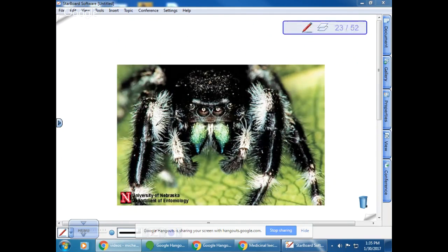So this is an adult. Right? These are these single lens eyes, and they can actually track your movement. So if you have one in your house, sometimes you walk through the room and they actually turn and watch you move, right? Because they're tracking your movement. And then they have these white fuzzy legs with these patterns because they communicate to one another by lifting their arms like this, right?